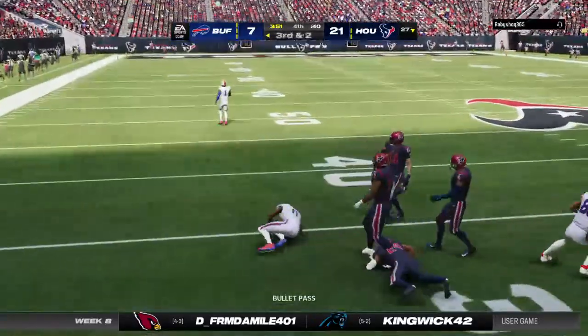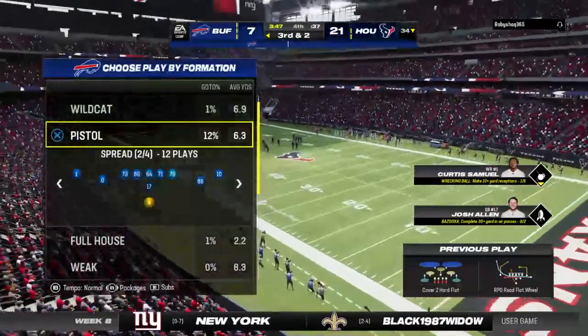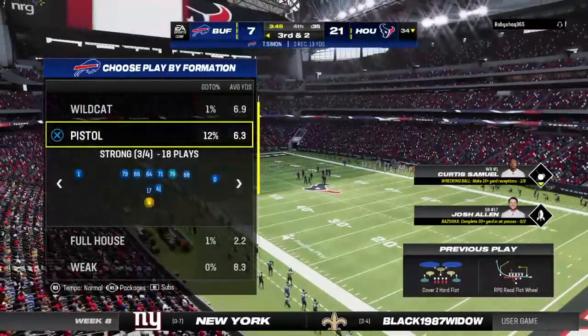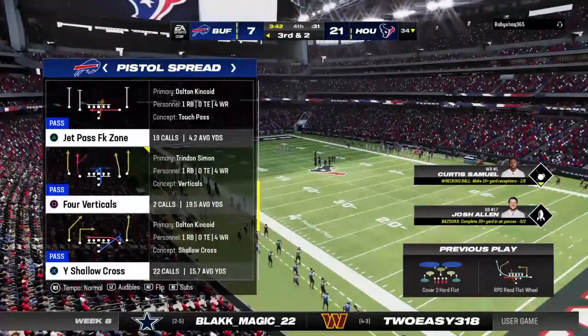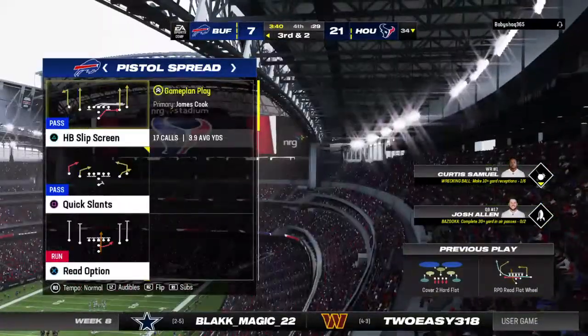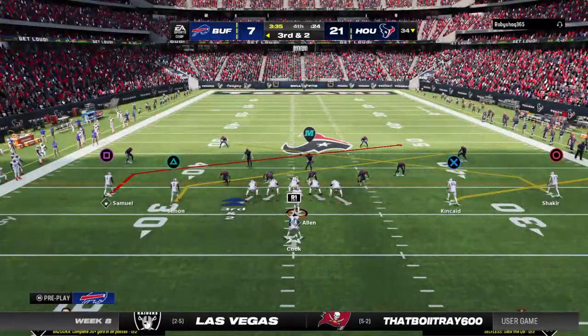He finds his man, complete. It's Simon. So the completion good for 7 there. And now that sets up 3rd and 2. In this situation, the dictation is coming from the defense, right? They're going to tell you, you can have 6, 7 yards, do that all the way downfield. Let's just go ahead and take the time off the clock.